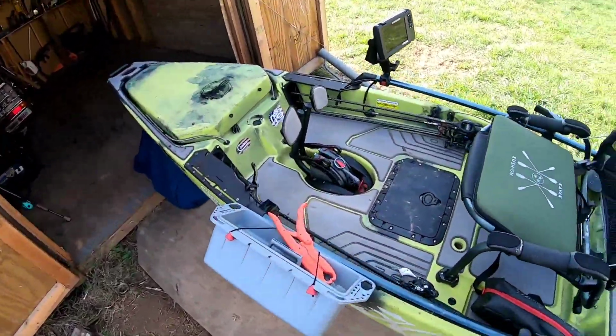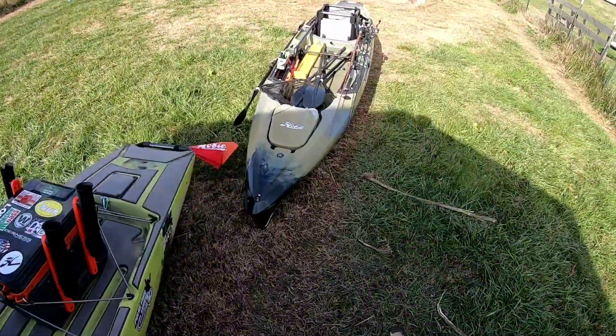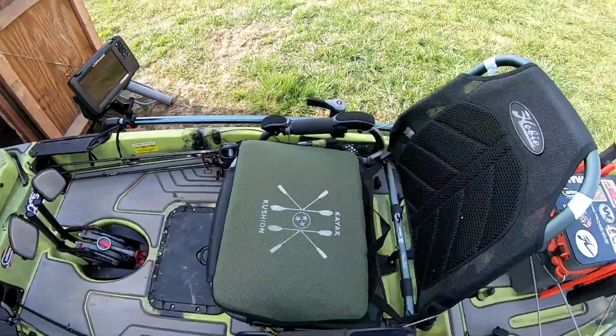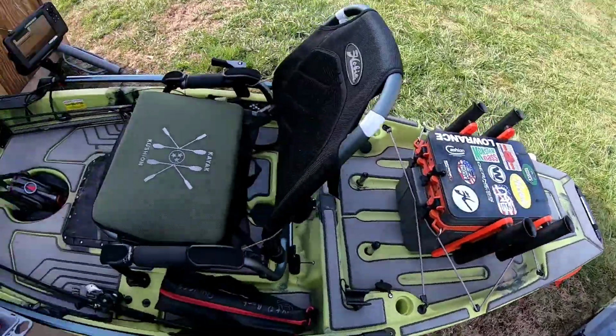I plan on doing another video about my wife's. She's got the Outback sitting here. A lot of the stuff is in the truck still, the seat and all that stuff, so I'd rather have it all put together before y'all see what it looks like.